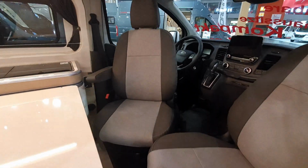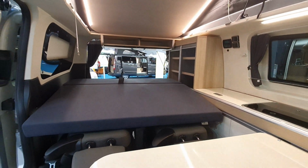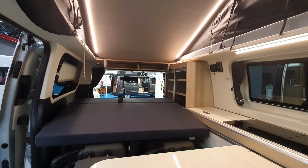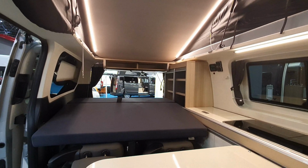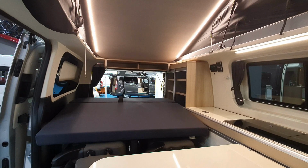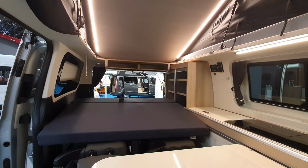Now, I have noticed that these cars are getting more sensible as far as the camping is concerned. But at the end of the day, if you want a camper, you get a camper. I'd get a camper that can be used as a car, rather than a car that can be used as a camper.